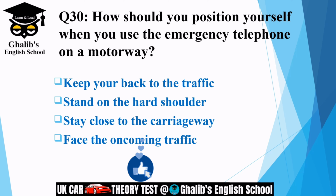How should you position yourself when you use the emergency telephone on a motorway? Keep your back to the traffic, stand on the hard shoulder, stay close to the carriageway, face the oncoming traffic. So if you're facing this situation, you should face the oncoming traffic for your safety.